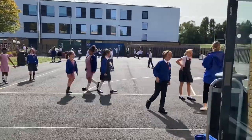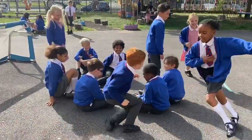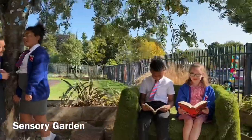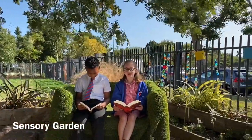Our core values are truth, kindness, and respect. We use these daily in all areas of school life. This is our sensory garden, where we can relax and be calm.